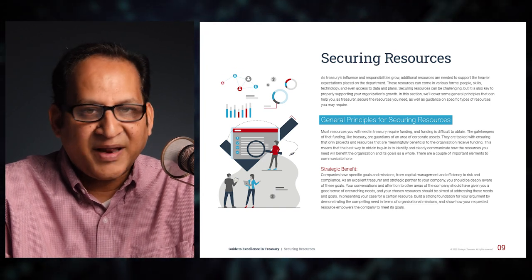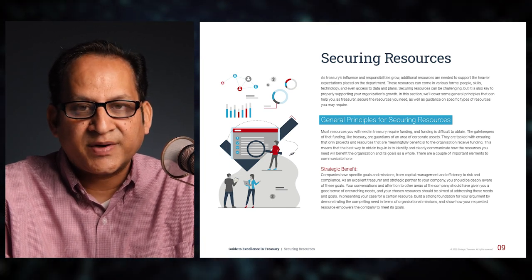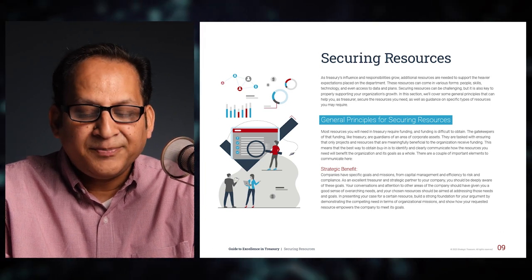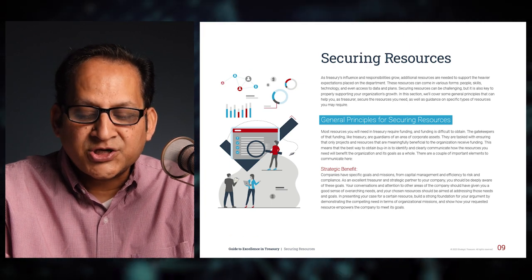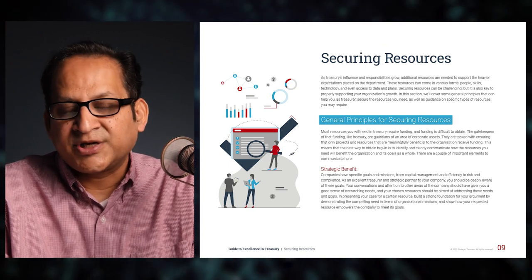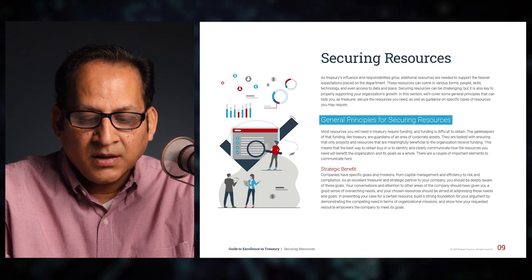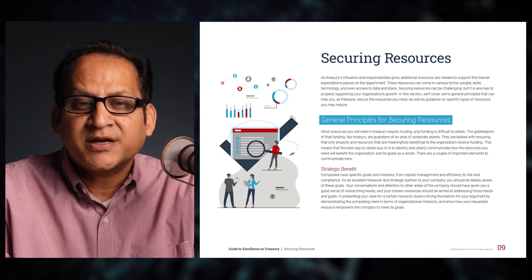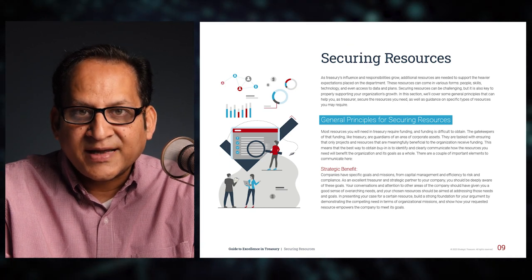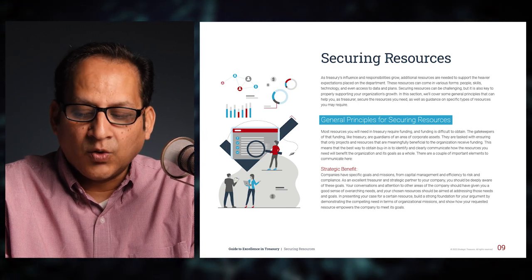First, strategic benefit. Companies have specific goals and missions, from capable management and efficiency to risk and compliance. As an excellent treasurer and strategic partner to your company, you should be deeply aware of these goals. Your conversations and attention to other areas of the company should have given you a good sense of overarching needs, and your chosen resources should be aimed at addressing those needs and goals. In presenting your case for a certain resource, build a strong foundation for your argument by demonstrating the compelling need in terms of organizational missions, and show how your requested resource empowers the company to meet its goals.